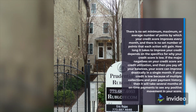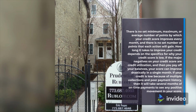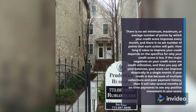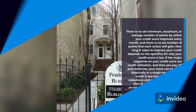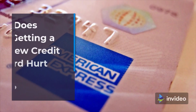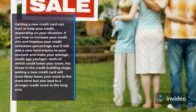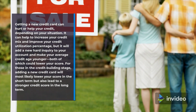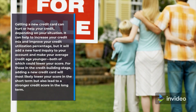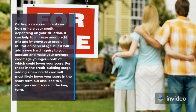Does getting a new credit card hurt your credit? Getting a new credit card can hurt or help your credit, depending on your situation. It can help to increase your credit mix and improve your credit utilization percentage, but it will add a new hard inquiry to your account and make your average credit age younger, both of which could lower your score. For those in the credit building stage, adding a new credit card will most likely lower your score in the short term, but also lead to a stronger credit score in the long term.